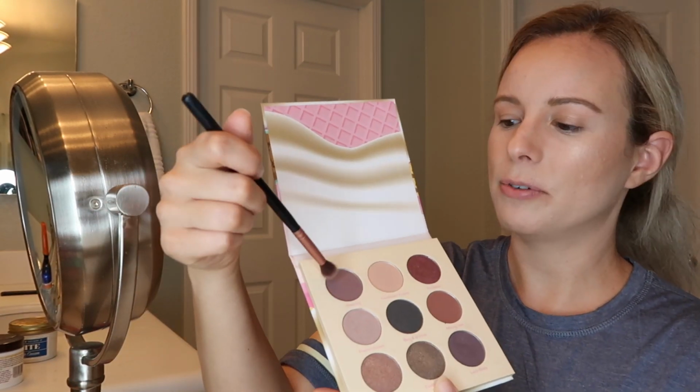Okay, so the next color I'm gonna do is Yawning, which is this top one right here. It's kind of a purpley gray, and this is where I'm gonna put right into the crease here.